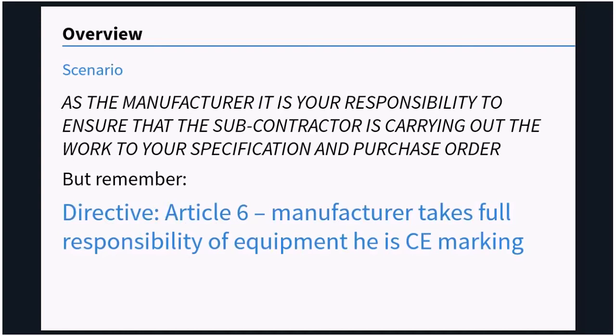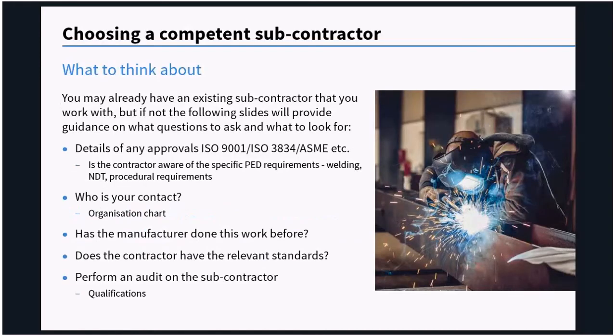The manufacturer takes full responsibility, and now the new Declaration of Conformity, Annex 4 of the PED, states that the manufacturer takes full responsibility. So when you write your DoC, it actually says it in that. So, choosing a competent subcontractor. If you've worked with subcontractors before, it gives you a good feeling, because you know what they can do, you know what experience they've got, and you've got an idea of what they're good at and what they're not good at, and that's useful. But if you're going onto the marketplace and you don't know who to use, you haven't been involved with anybody, then you've got to look at how you perform an assessment to make sure that they are appropriate.